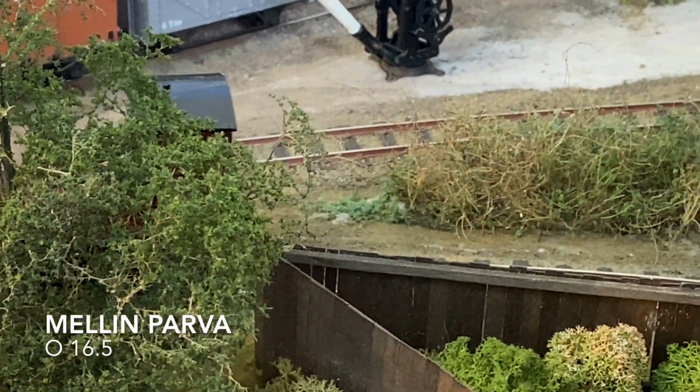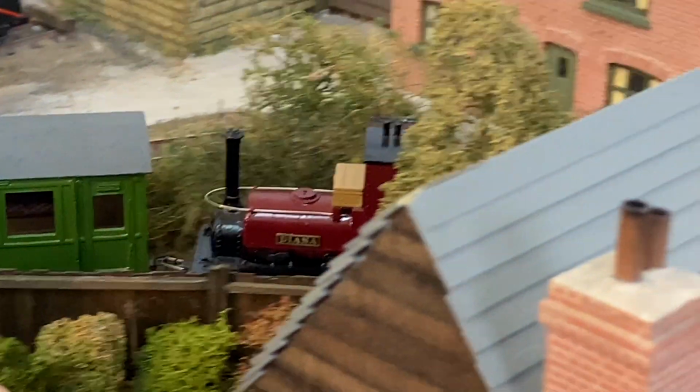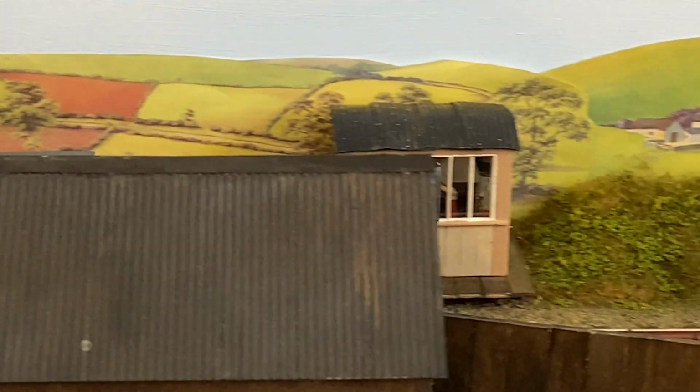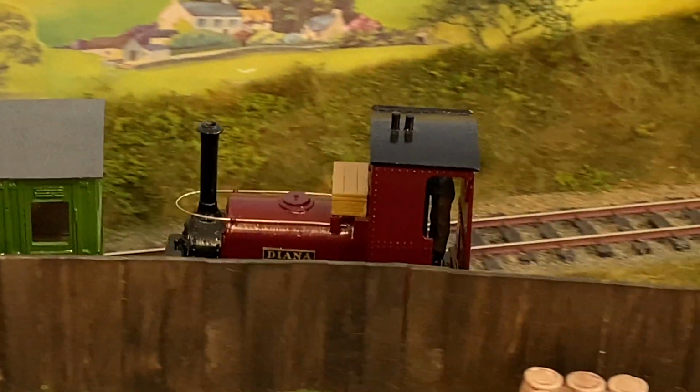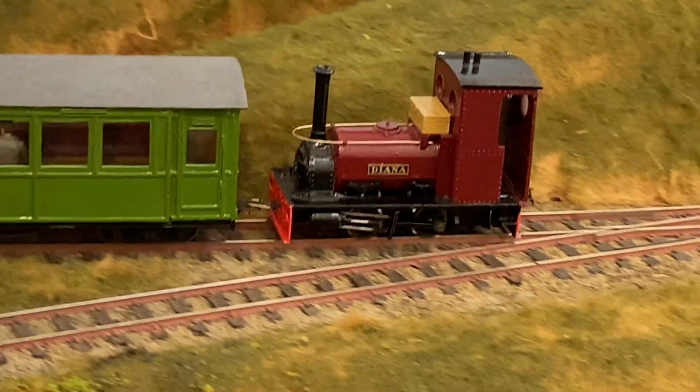And now we move on to a little bit of narrow gauge. This is Mellin Parva. It is a small narrow gauge line modelled in 016.5. The layout was originally built by David Simmerman, but is now operated by the Risborough District Model Railway Club.